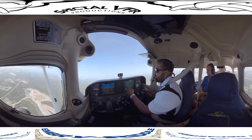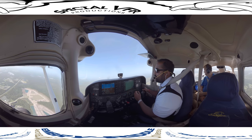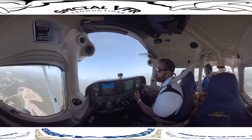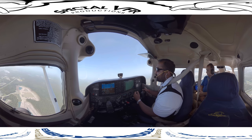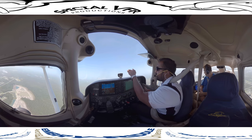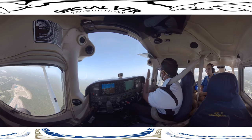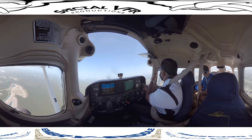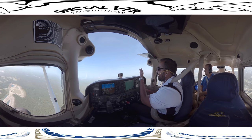And your engine parameters, make sure everything is still looking as it should, in the green. Fuel flow is going to show above the green. Then take an altitude, pass the information, and go back to the compass, taking 9 seconds out, all the way behind the right wing. And 9 seconds back towards the magnetic compass.